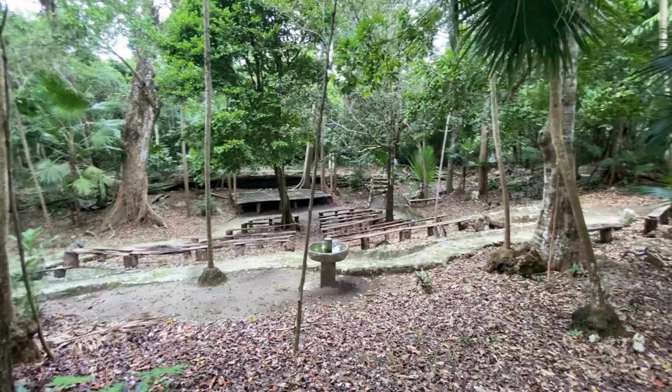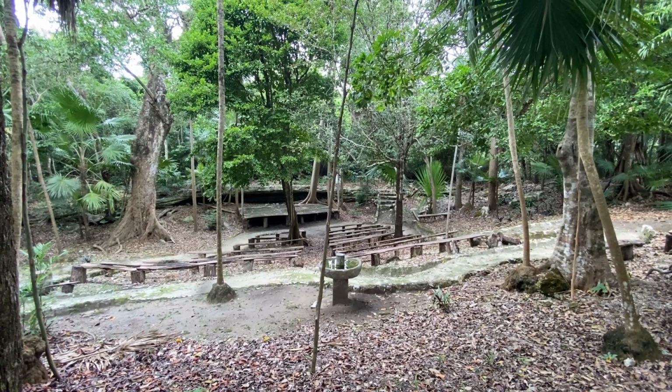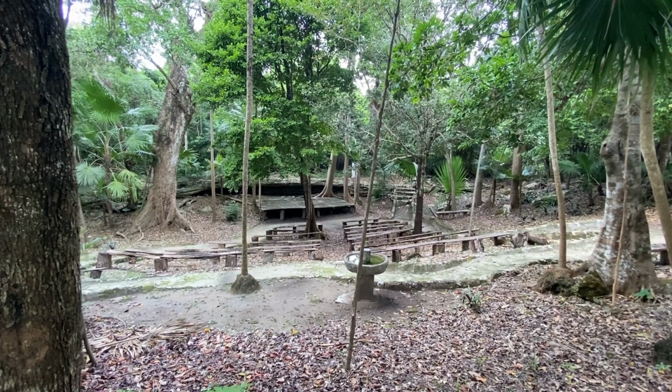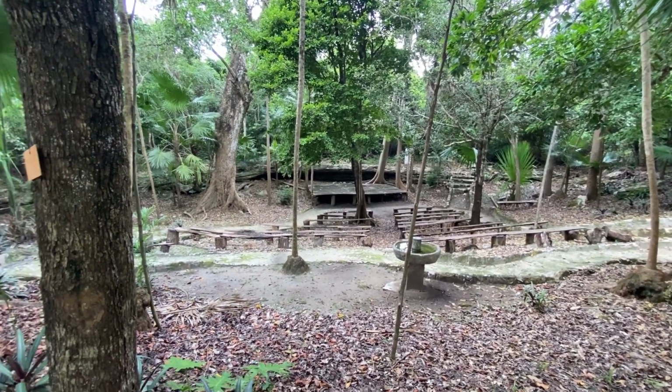So this almost looks like a cenote, but it's actually a little amphitheater. Obviously they give little speeches and lectures there on different things going on around the park. Pretty impressive.